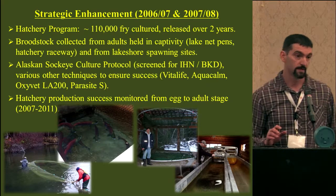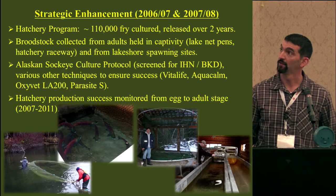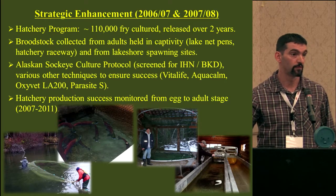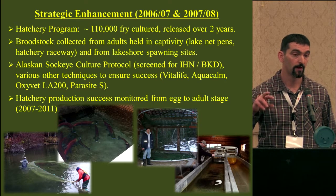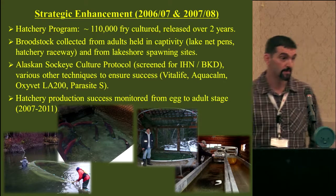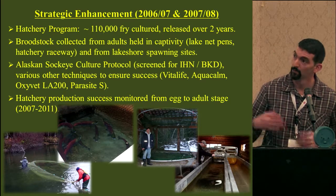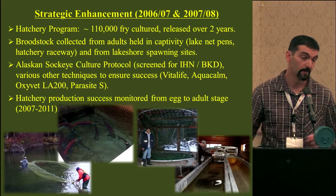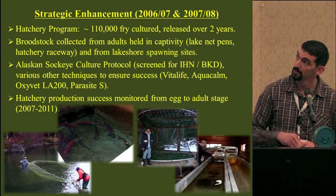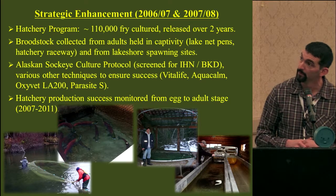So moving on, I'll talk about our strategic enhancement. As I indicated, we took this on over a 2-year period. Our initial goal was to raise 100,000 fry annually for 2 years, so 200,000 fry. But then in the second year, we had an extremely low return of only 240 adults. That forced us to have a smaller take the following year. The fish came in 2s and 3s, and it caused a whole bunch of logistical problems. Nevertheless, we successfully collected and released 110,000 fry over the period.